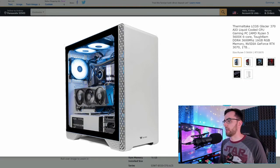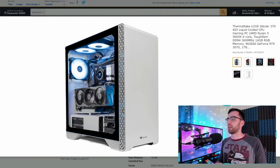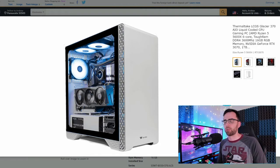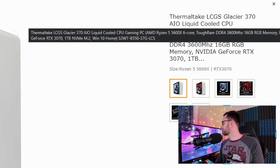Thermaltake is not a brand that you see commonly on Amazon, or that you see a lot of people buying PCs from. It's not a brand that necessarily people have heard of for built PCs. You might hear of some of their individual parts. They're well known for their parts, but this one is particularly good, and here's why.